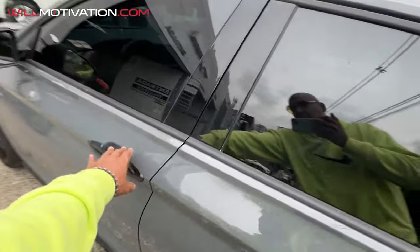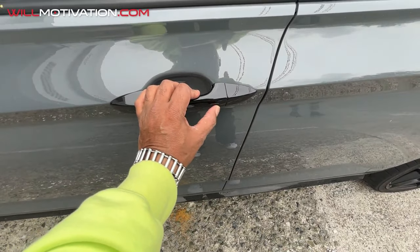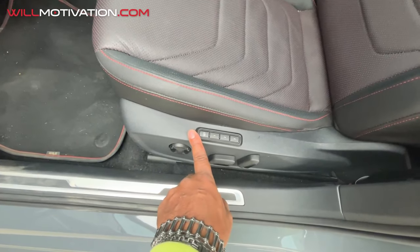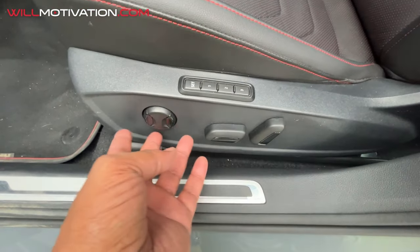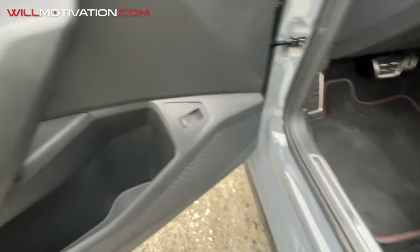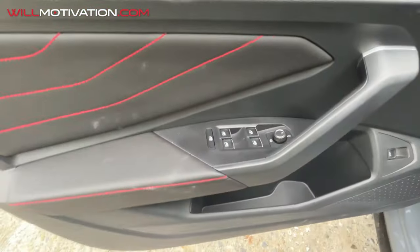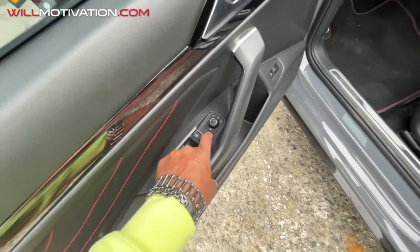Love it. Oh, before I open the door, you can push the lock or unlock right here, so it's not touch sensitive. You can adjust the settings on the seat to set the seat wherever you want. Power seating right here, lumbar support, your trunk open right here, lock and unlock, window controls here, mirror controls here, and it does have a heated mirror.